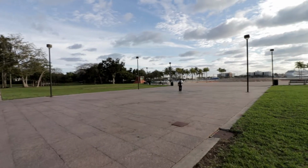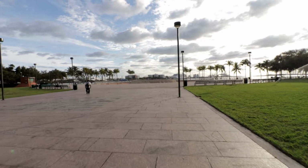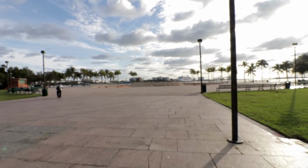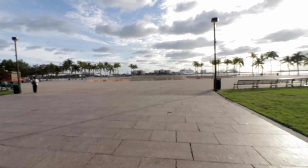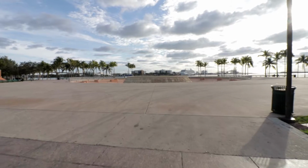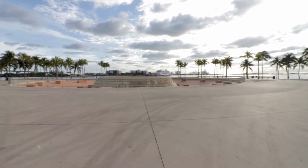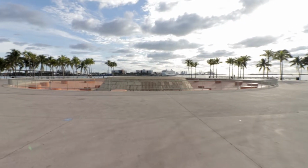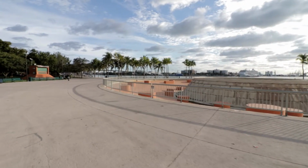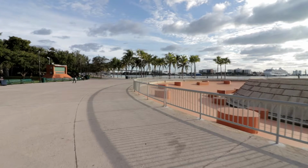So as we approach the main road here, this structure that you see right here is actually a fountain. For whatever reason, they haven't been turning it on. I'm not sure if they're trying to conserve water or if it's under repairs. But this is a fountain that is typically turned on. So as you see beyond the bay, you see some of the cruise ships. This is where the port of Miami is. You also see the port down there. Again, people waking up, people exercising, getting out and about.